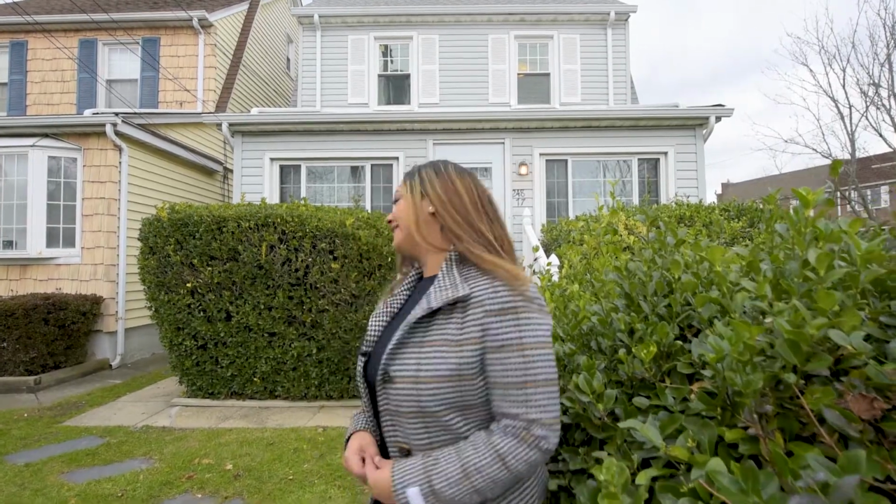This beautiful duplex features 3 bedrooms, a huge attic, and a very nice backyard. Let's go take a look.